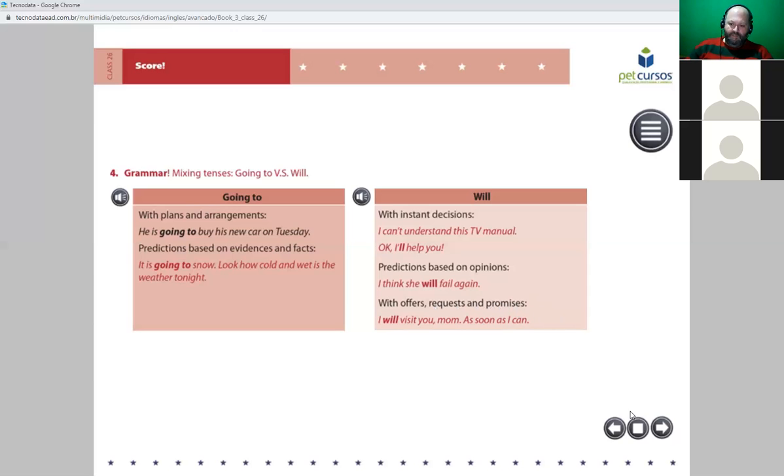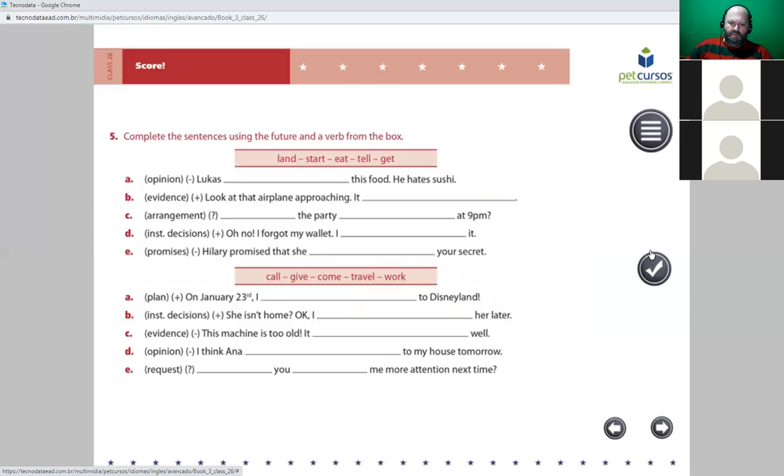Ok? Any questions? No. Bruna? No questions? Ok, very good. Complete the sentences using the future and a verb from the box. So you have all the verbs here. 1, 2, 3, 4, 5. Land, start, eat, tell, get.